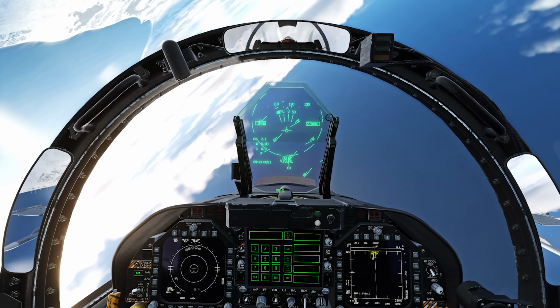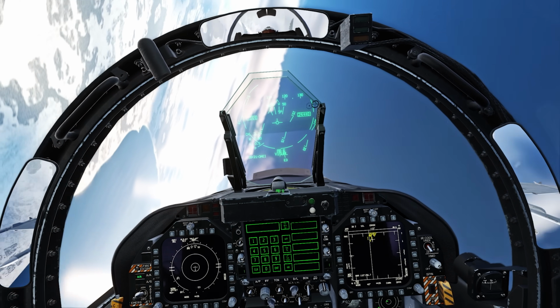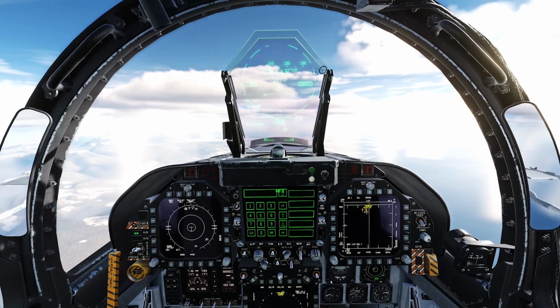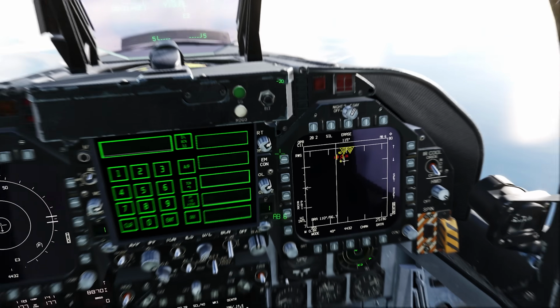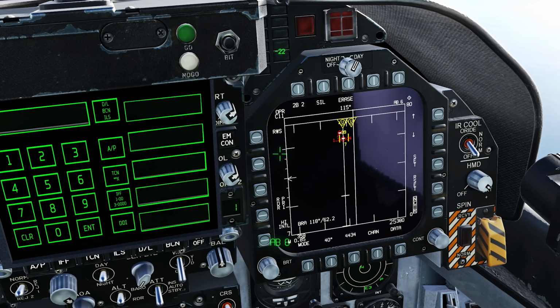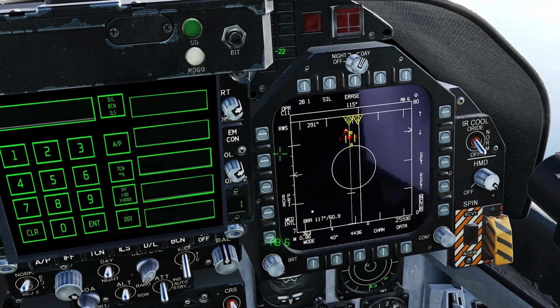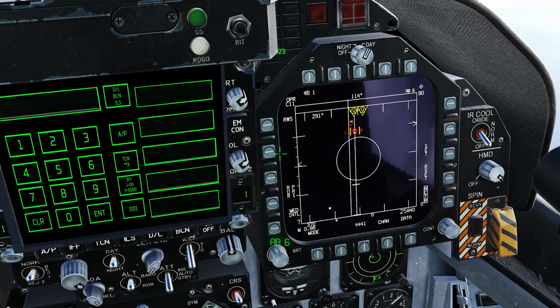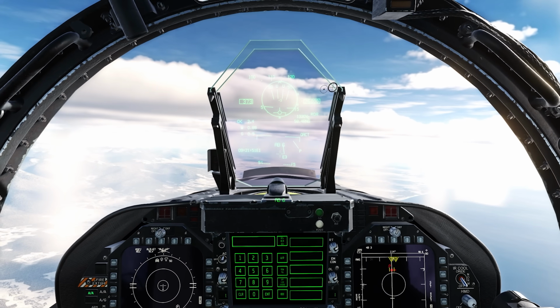And so I'm going to... Oh, I lost the lock. He is jamming, by the way. But remember that he is shooting the R77M. It's got that dual stage motor, so in terminal guidance towards the end it'll turn on another booster on its own and try to kill me essentially. 24,000 feet, got him locked here. He's jamming pretty hard.